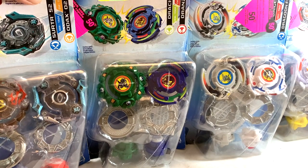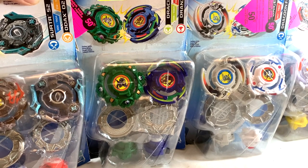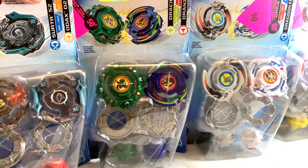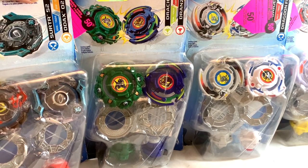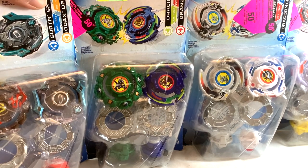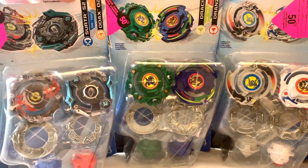But then I had a deal that if I bought $20 or $25 worth of toys, I'd get $5 off, or something like that. I forgot exactly, but I got them for the equivalent of about $5 each, so that's a pretty good deal.